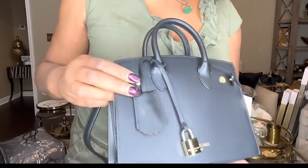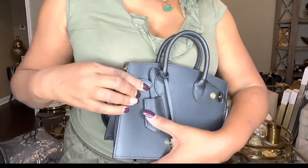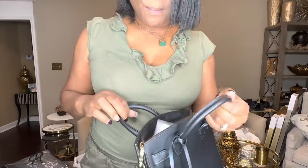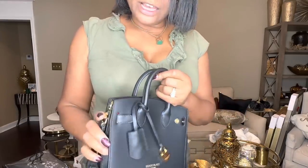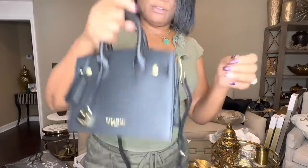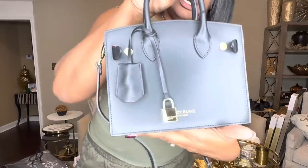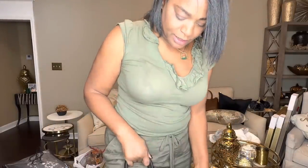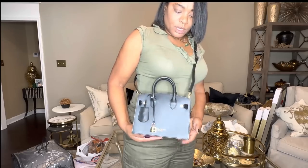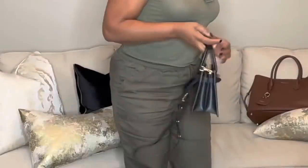We can strap it closed so it won't open wide, or we can leave it open like that to expand it out. So really cute, simple. I like that. This is the thing now, these little small bags like this. It's just the right size for shopping. All right, so that's that.